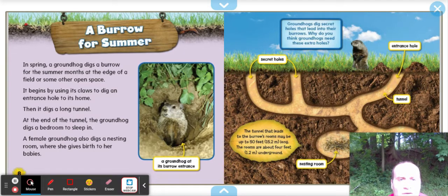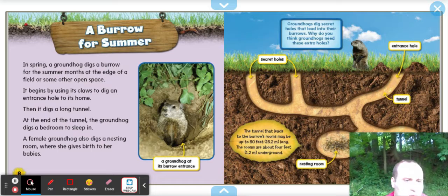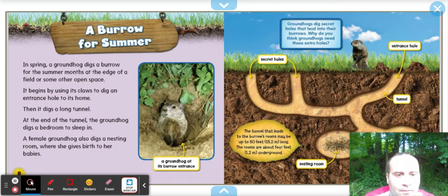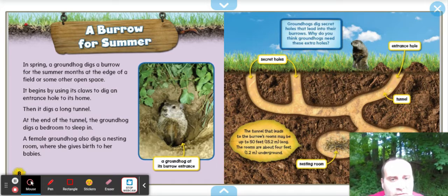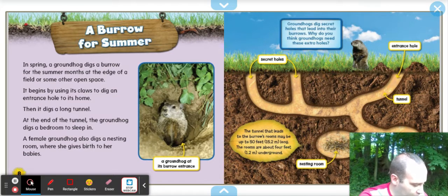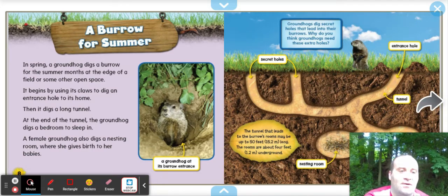So groundhogs dig secret holes that lead into their burrows. Why do you think groundhogs need these extra holes? Oh wait, why would they dig extra holes? Alright, so we got secret holes, the entrance hole, tunnel. The tunnel that leads to the burrow room may be up to 50 feet long. Wow. The rooms are about 4 feet underground. And there's the nesting room where they have their babies. And next to the nesting room is the bedroom. So they have rooms just like us in our homes.